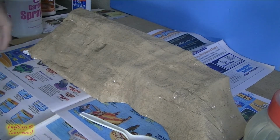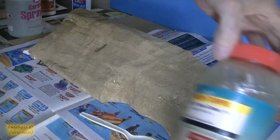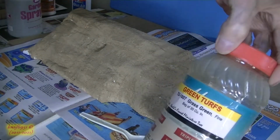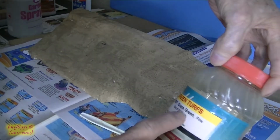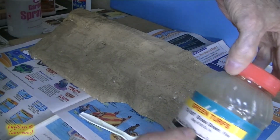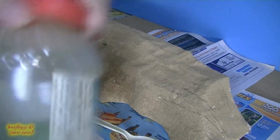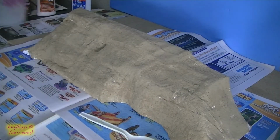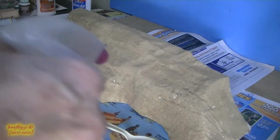Alright guys, we're going to start dressing this little hill I got here going on. We're going to use some of this JTT green grass or green turfs, whatever it is. Grass green fine is what we're going to use here. Alright, so this is the way I do it. I know there's a lot of people that probably have other ways of doing it, but we're going to go ahead and wet this down a little bit.